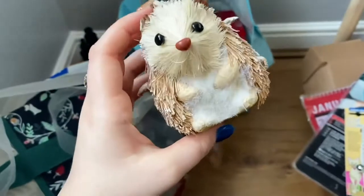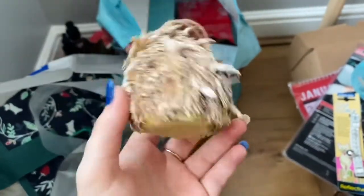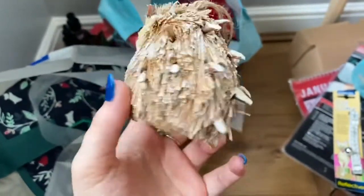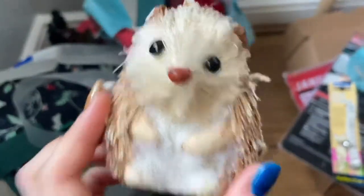James picked this tree decoration up for his mum in the Range because they've got hedgehogs in the garden. So I think he's given this to her for Christmas because obviously it's going to go on the Christmas tree. And although it's quite late, obviously she'll be able to bring it out in future years. And I'm just thinking right now, how cute that actually is. Got that.